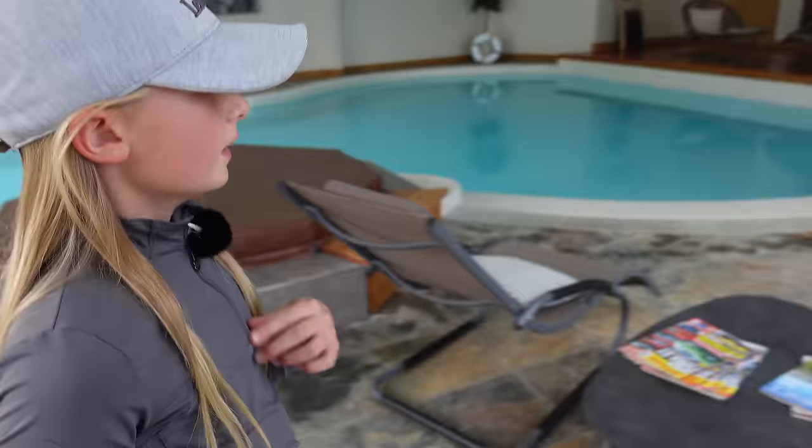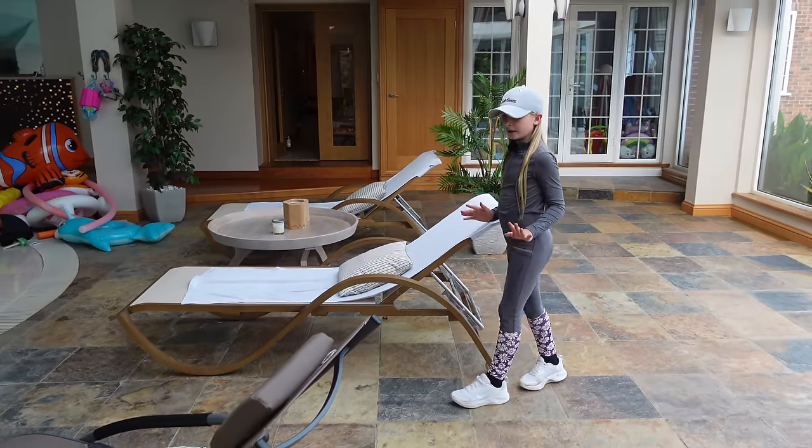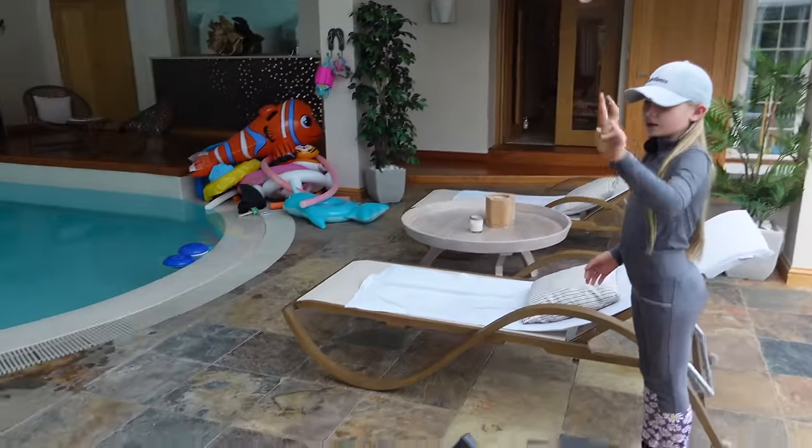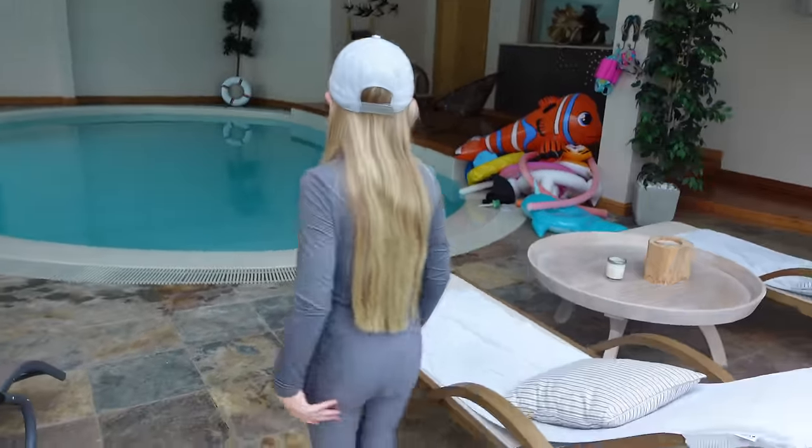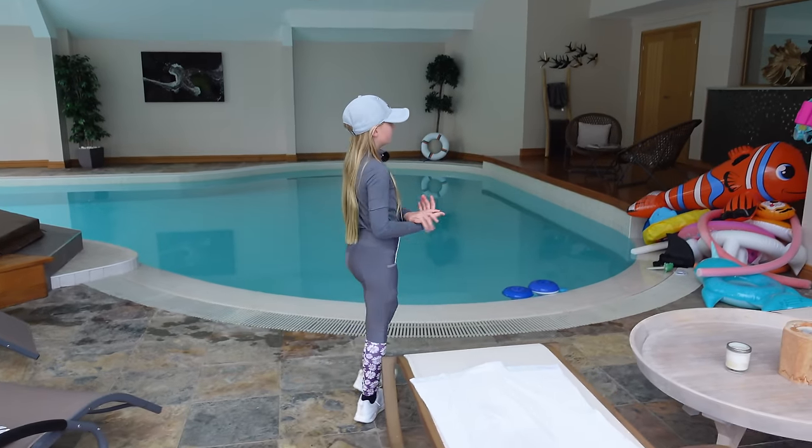Okay, so got some lovely lounges here. There are 2, 4, 6. There are 6 lounges altogether. There are plenty and plenty of pool floaties.